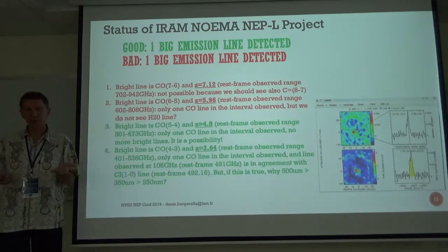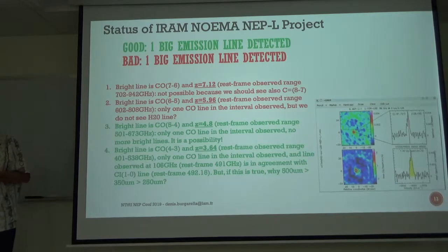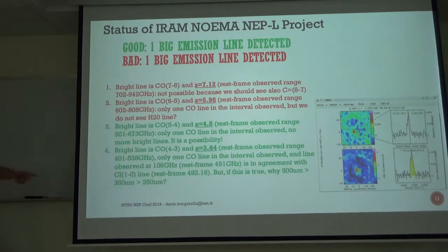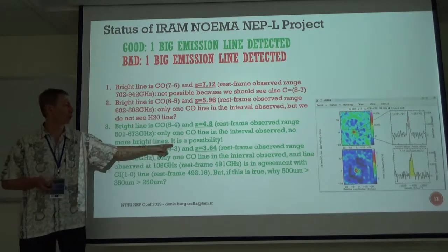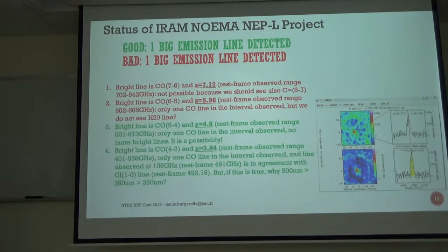This object is not detected at all in optical, so we tried before with Gemini, and so we have 2 options yet. So we need to confirm which one of the 2 it is. Well, or maybe a surprise, but we'll see.